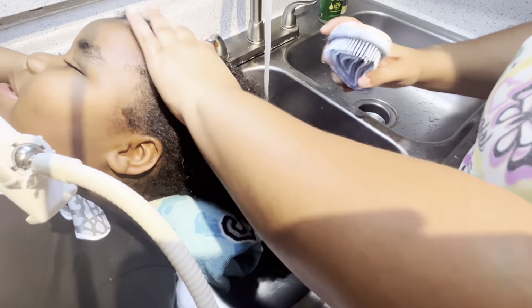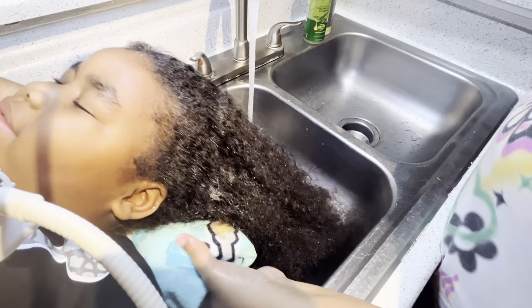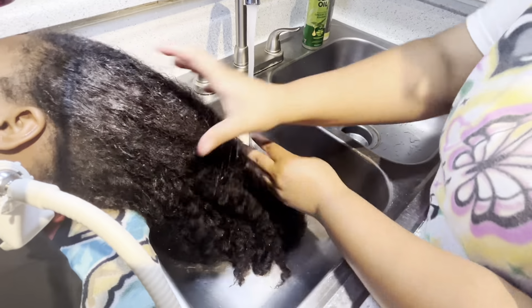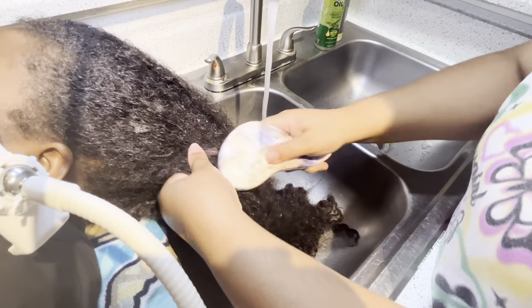So you guys, the reason why I'm detangling his hair before shampooing is it does make it a whole lot easier to just go in and detangle first, and after I can go ahead and shampoo.